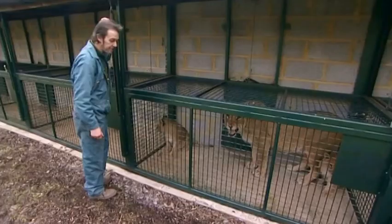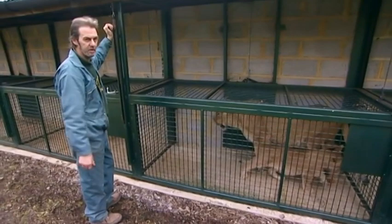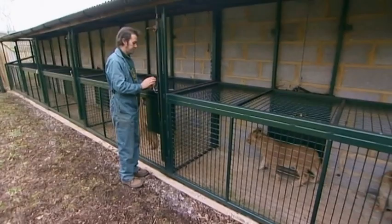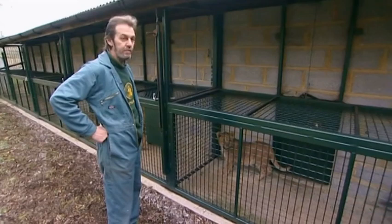Basically, what I'm going to do now is try and split the cubs up from mum. So I need either the two cubs in here or Zazzy there. I don't mind which, it's just to get them split up. Oop. Like that. So far, yeah, it's going pretty well, but don't want to shout too soon.